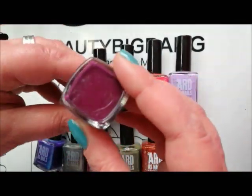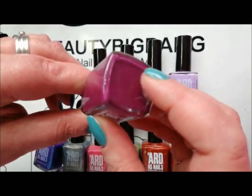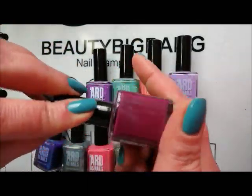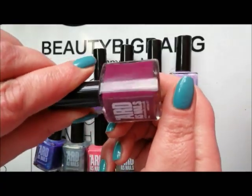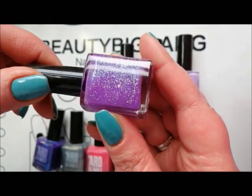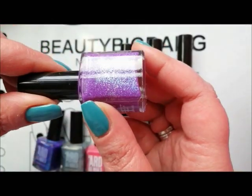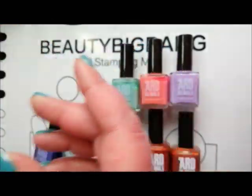I've got this one here, which hasn't got a label on it. I think it probably did at one point, and I feel as though I've got polishes that are a similar colour, so I'm going to pass on this one. This one is a really pretty purple with that blue flash. It is Stephanie is a Weirdo, and I'm definitely keeping hold of this one.